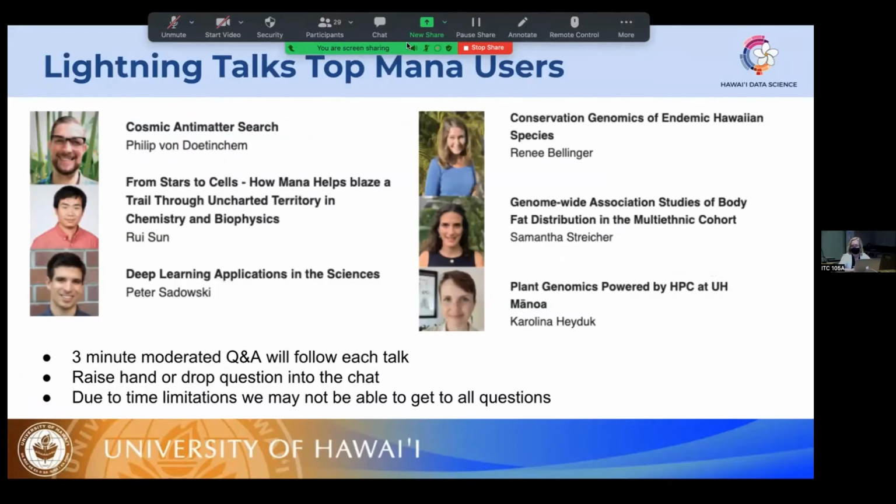Now it's my great pleasure to be able to start with the lightning talks. Today we have 6 different lightning talks. I think these are really indicative of the different ways in which our users use our cluster, and from a number of different science domains and also research individuals.